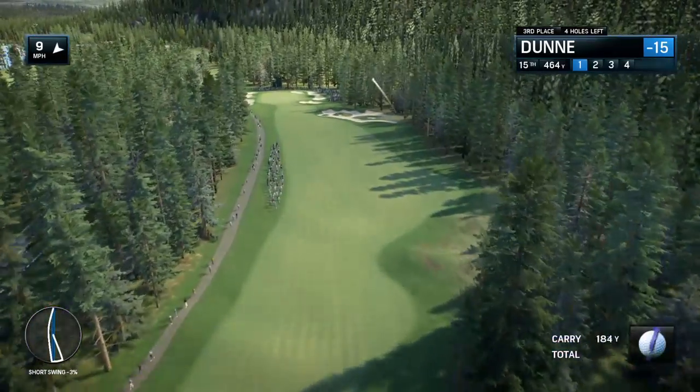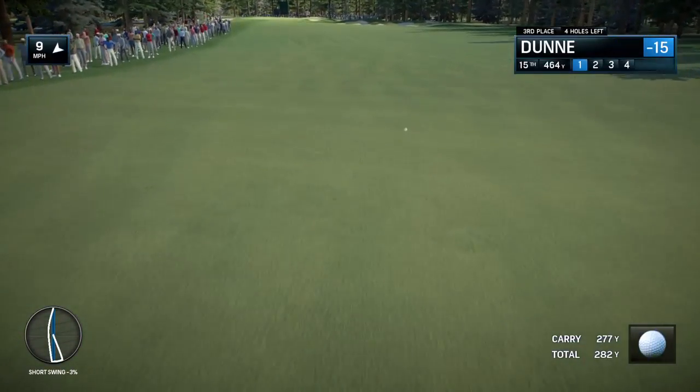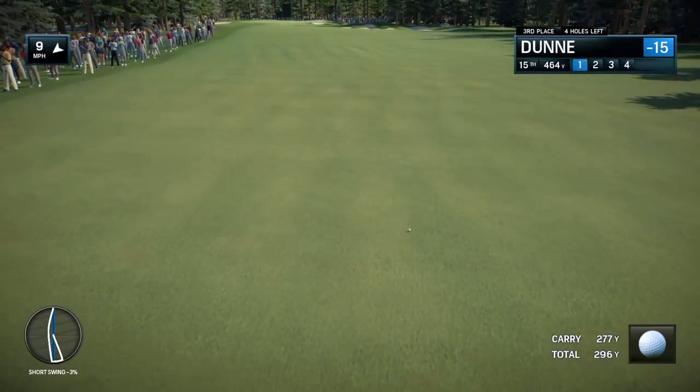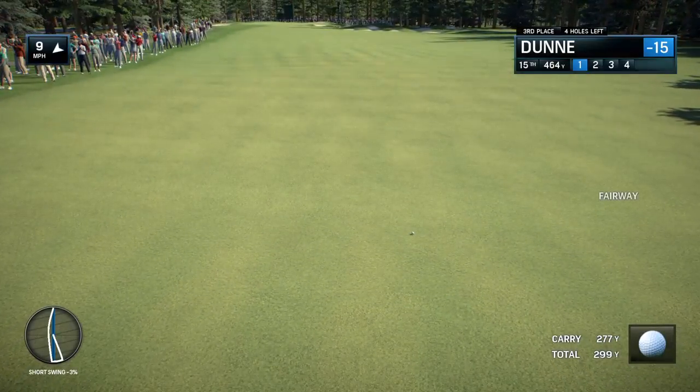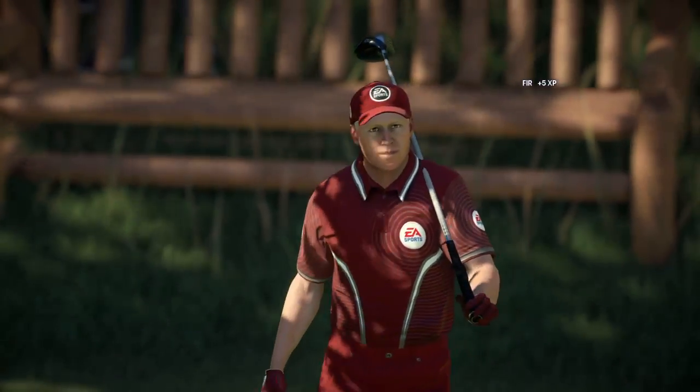Come on. That's fine. Nothing wrong with that one. How about 300 yards and in the fairway?